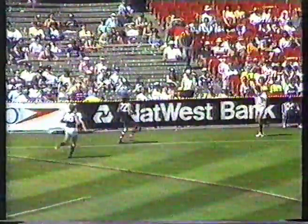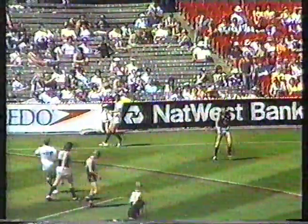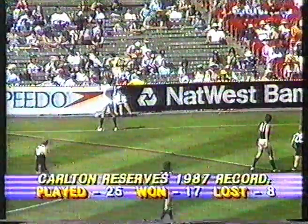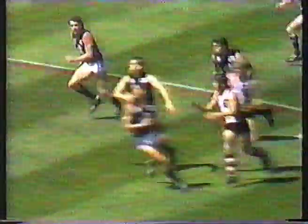Peter Budge can't get there in time. Throw in half back flank. Carlton under a bit of pressure. They lead by 6 points. We've played 18.5 minutes. Low-scoring first quarter with 2 goals for the Blues, 1 to the Saints. The Saints have it now. It's Garrett. Here he is again with a helmet.